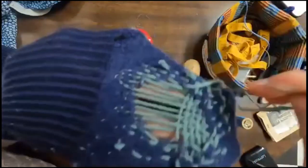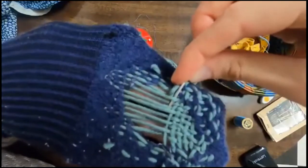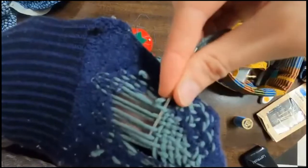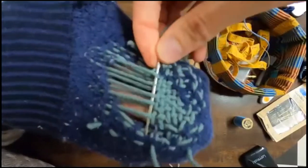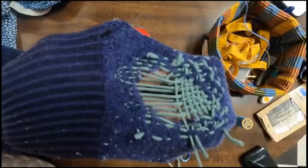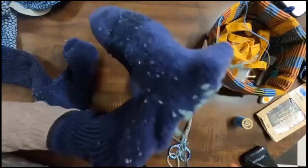And again, this time I'm going to go over, under, over, under, over, under. Oops. And using a sharp makes me get caught on some of these wool threads, so another point for using ballpoint needles. But you can see I'm just doing the opposite thing there and pulling through. And there you go. So you can keep pushing those up and keep weaving across the whole bottom of the sock. And this is sort of the top of the heel of the sock.